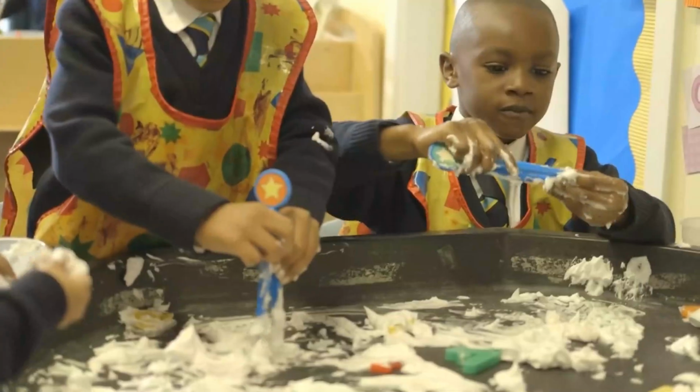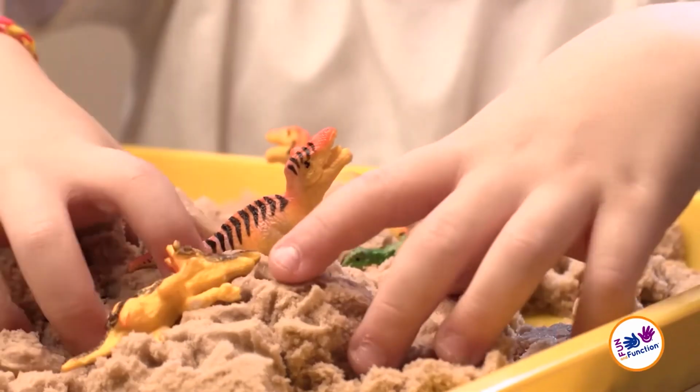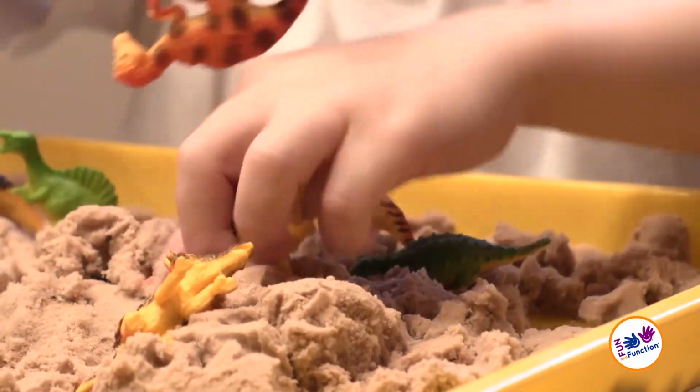With the guidance of her OT, we might also gently expose Kara to different textures throughout the school day to reduce her tactile sensitivity: soft putties, sensory sand, or fidget keychain balls.